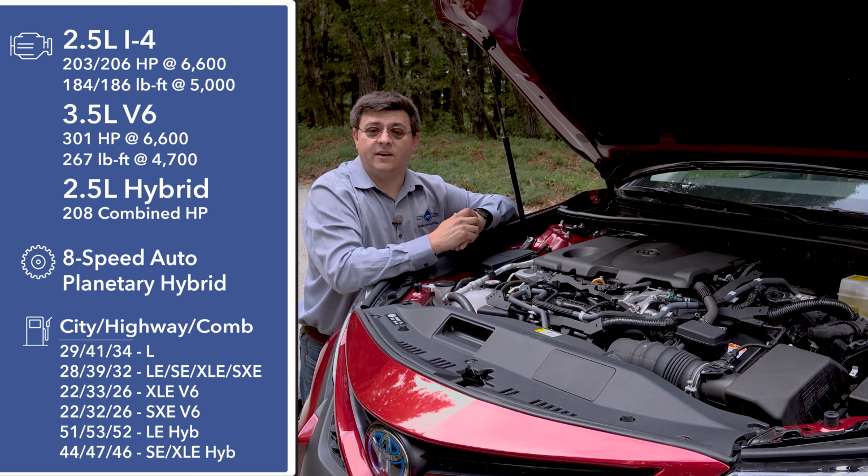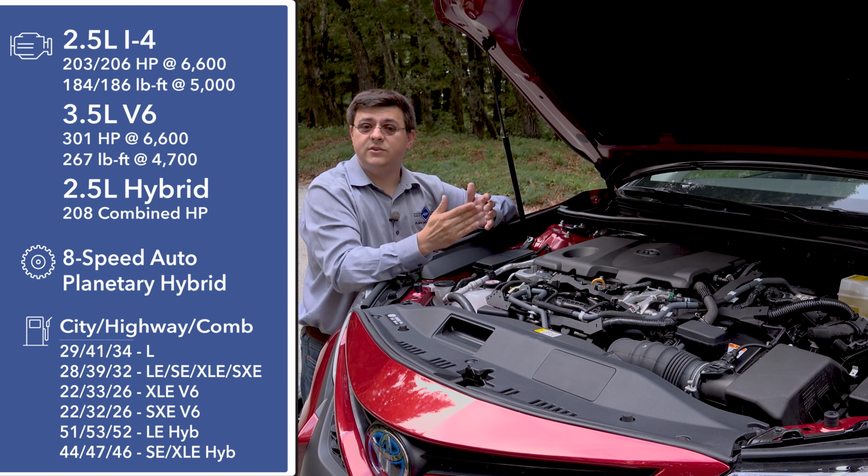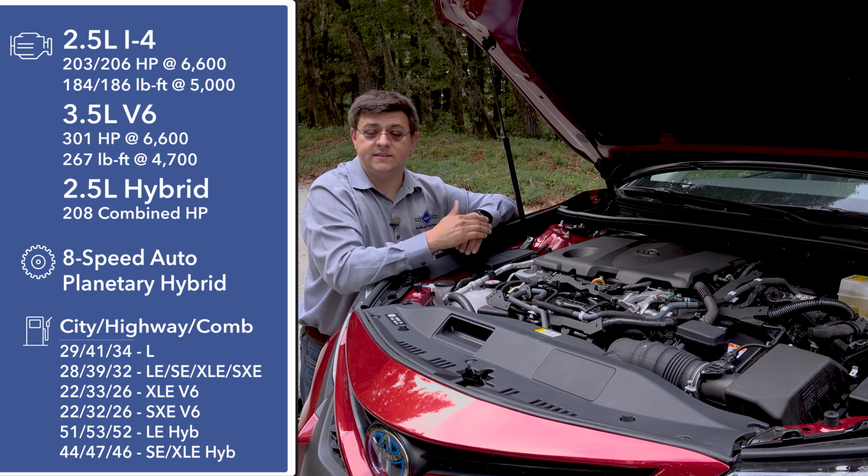The other reason is the tires. The base model uses 205 width tires, which are pretty standard for hybrid mid-size sedans, and this top-end trim uses 235 width tires, which are some of the widest tires we find in a mainstream mid-size sedan.